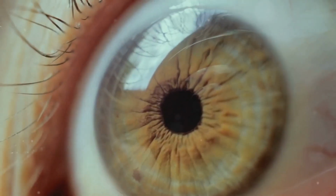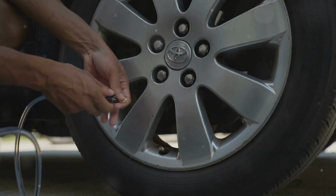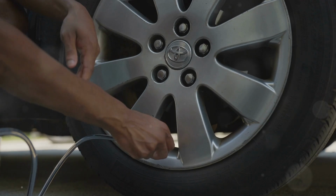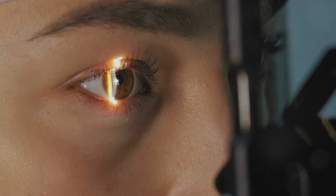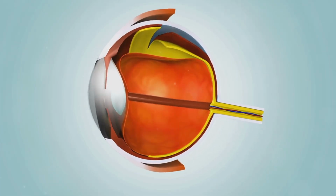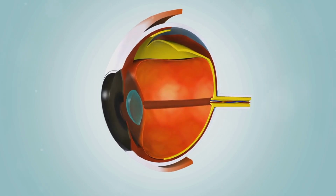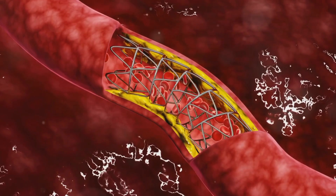Now let's talk about intraocular pressure, or IOP, which is the pressure inside our eyes. You can think of it like the air pressure in a car tire. It needs to be just right for the tire to function properly. Similarly, our eyes need a balanced IOP for optimal vision. The fluid inside our eyes, called aqueous humor, is constantly being produced and drained to maintain this pressure. Blood flow plays a critical role in this process.